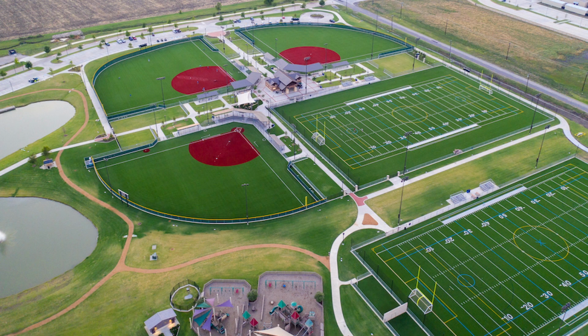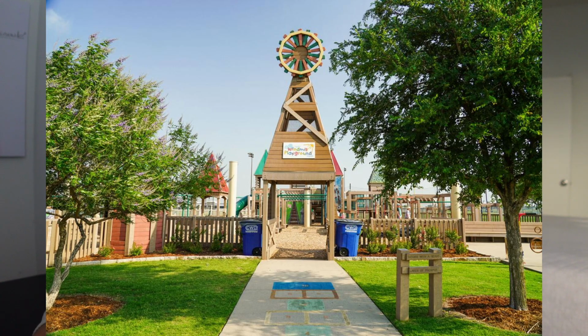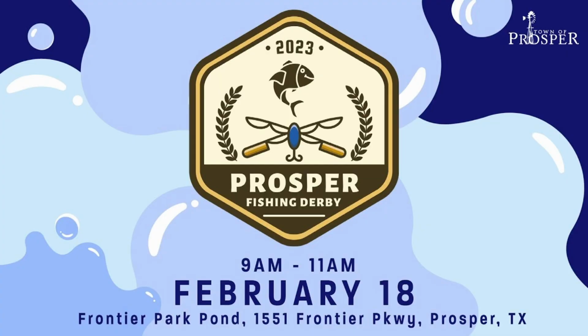One of the popular things to do in Prosper is check out Frontier Park. Frontier Park gives people access to various sports fields, walking trails, biking trails, a community playground, a splash pad, and a catch and release pond. Now, I've heard that they actually have fishing competitions out at this catch and release pond, so definitely something to look out for if you and your kiddos are big into fishing.